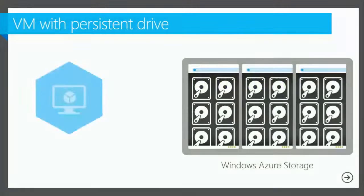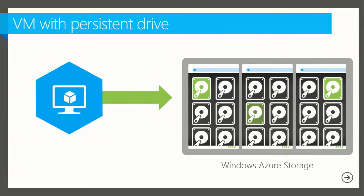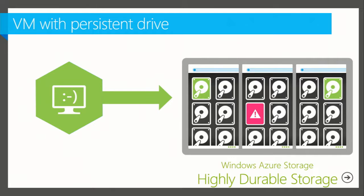So the Windows Azure storage, the way that it operates is when you connect either your OS disk or the data disk, it is then placed on 3 independent physical drives. So every bit of data that you write on your persistent drive is placed on 3 separate drives. Now this is completely transparent to the virtual machine, but in this manner, if there is a failure of one physical drive, Windows Azure Storage will pick this up, detect that failure, and automatically recover that on another disk.